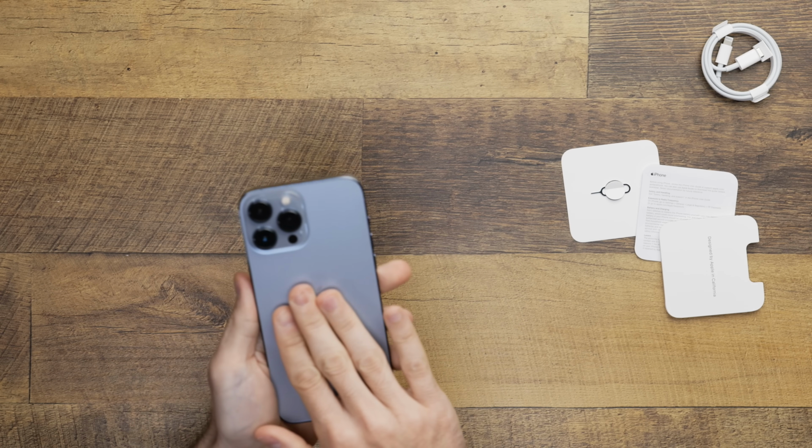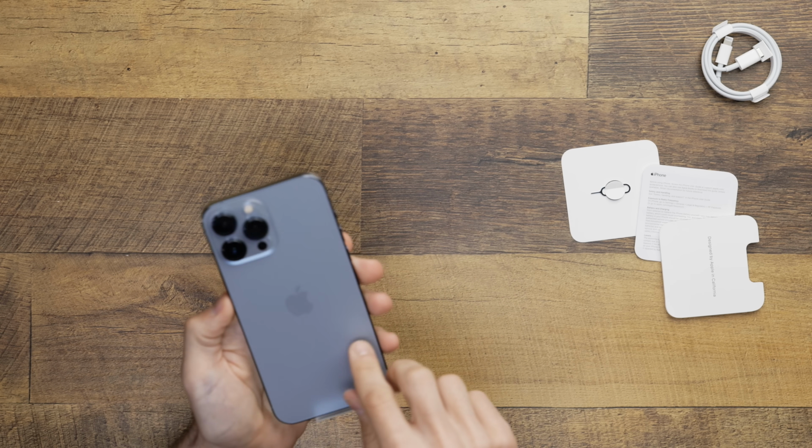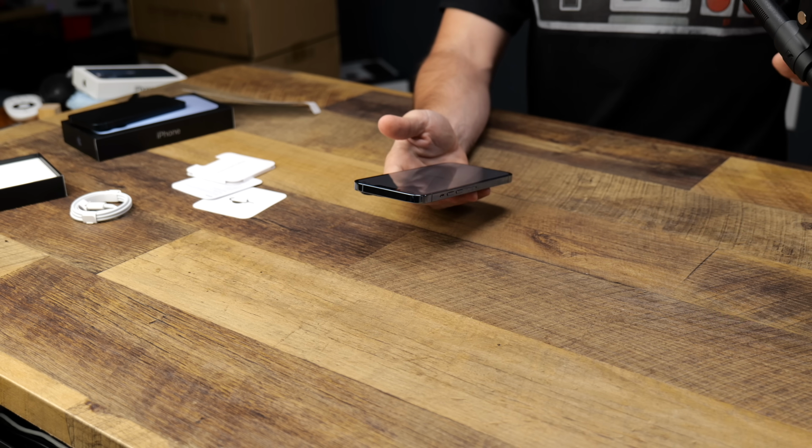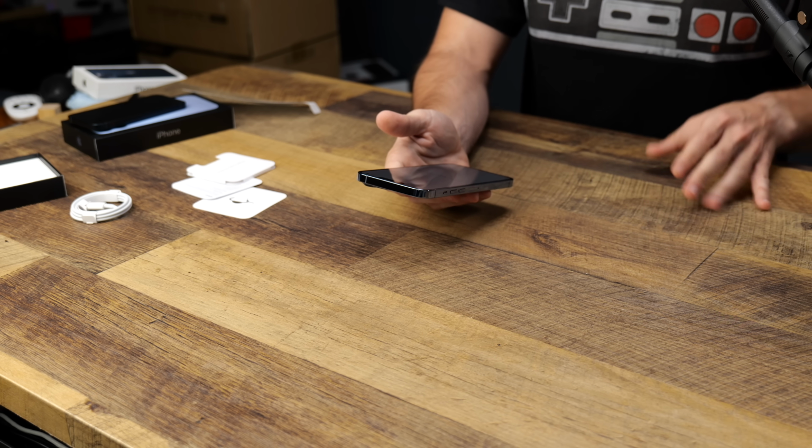But there is something that I've continued to dislike, and you can't physically change this because I really don't like the weight of this phone. I know that it's only marginally heavier than the iPhone 12 Pro Max, and I'm willing to deal with this. Like I said, this is my personal phone, but I wish this was the same weight as the 12 Pro Max.